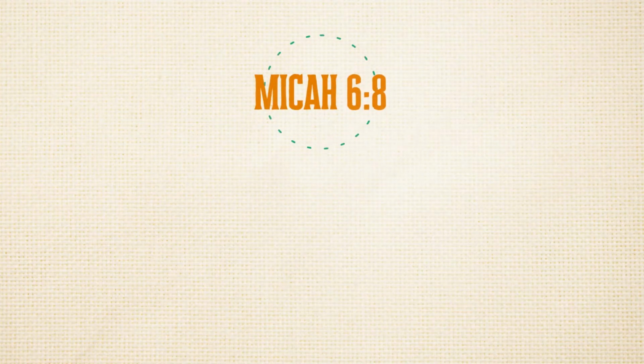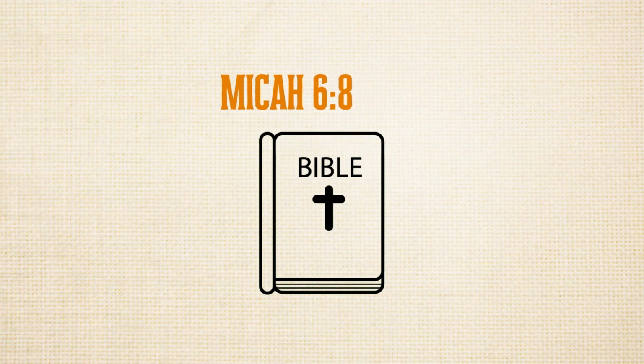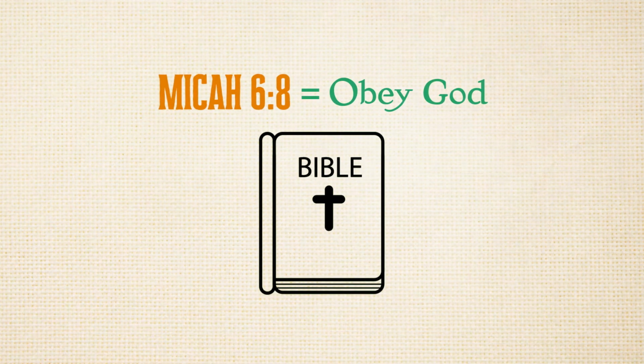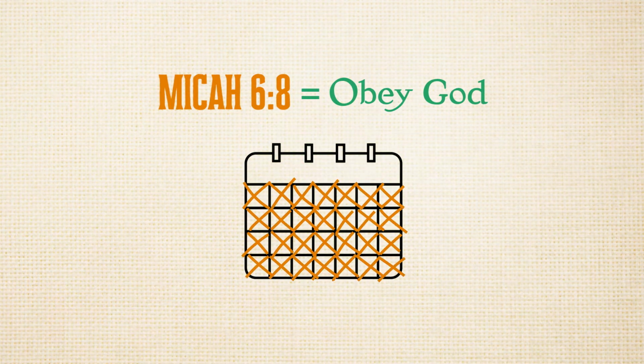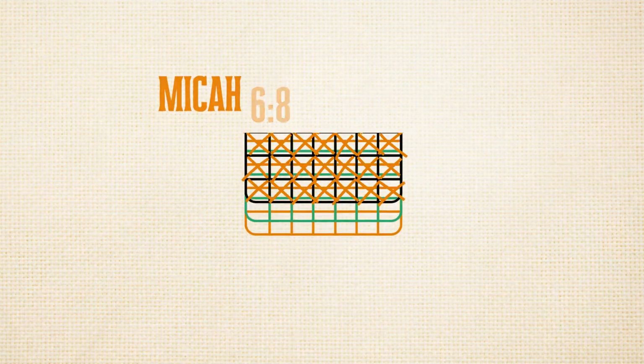So now we know that forgiving others is one way to obey God, but what are some other things we can do to obey him? Micah 6:8 is a verse in the Bible that tells us exactly how we can obey God. That's why we've been trying to memorize it over the last few weeks. Let's see if you can remember it by filling in the blanks.